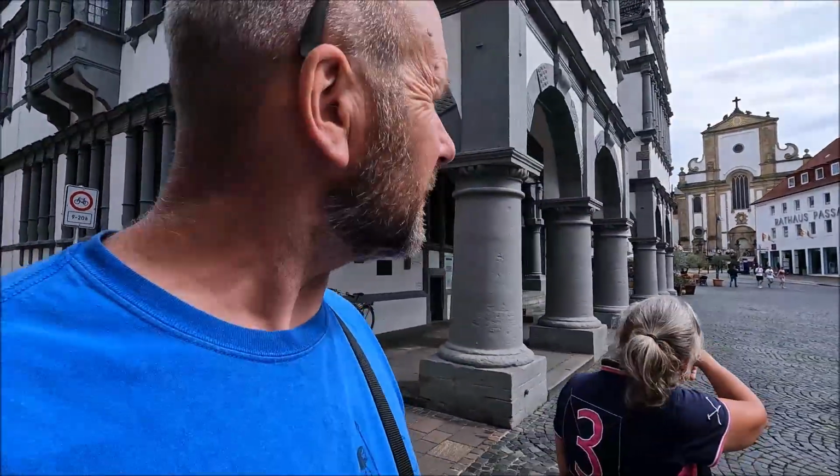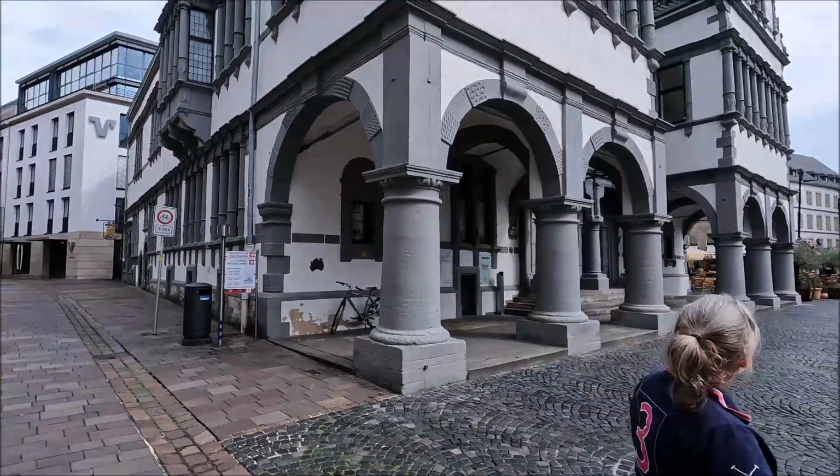We had a regimental or battery photograph outside the Rat's house. Outside this place here.